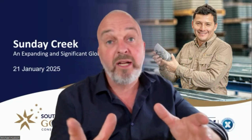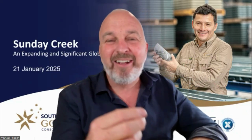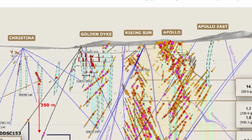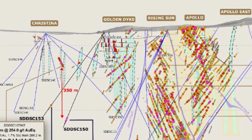In fact, Christina's looking wonderful because it's got the highest grade on the project in the shallowest parts of the system as well. So it's that fourth body developing and developing very nicely, more than a third of a kilometre below previous drilling.